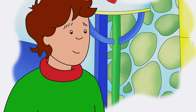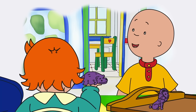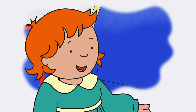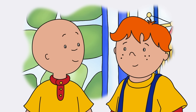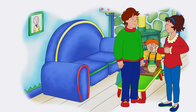Aminals! I have to admit, I like your aminals. They're very inventive. Thanks. Look, Rosie, this one's a hippopotamonkey. And this one's a lionoodle. Caillou and Leo had learned an important lesson. It was much better to own up to their mistakes and tell the truth.